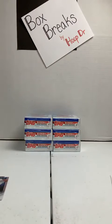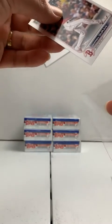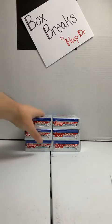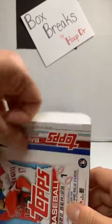All right, so we got Jarren Duran. And an Ohtani Stars of the MLB. Ohtani showed up twice in that box. And we go to box number three. Still hunting that first Wander Franco.